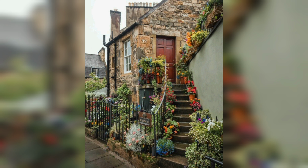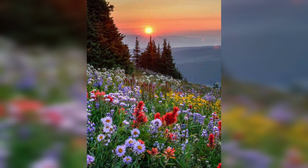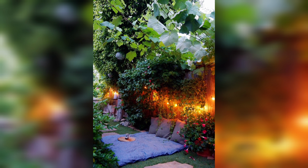Privacy and enclosure. Gardens often serve as a retreat from the outside world. The use of walls, fences, hedges, and plantings can create a sense of enclosure and privacy, making the garden a more intimate space. Accessibility and functionality.